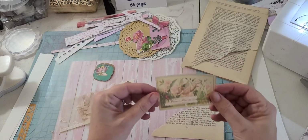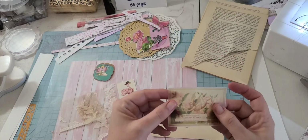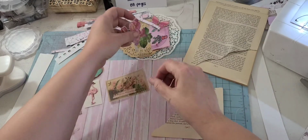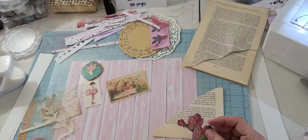I've got a couple of other images just to pick from. This is printed on vellum. Vellum is a really nice thing. Guys, if you can get a hold of some at a clearance or something, you know me, I don't pay full price.